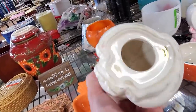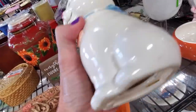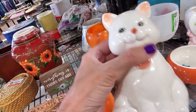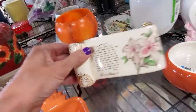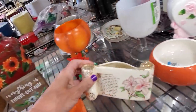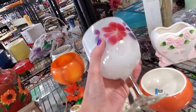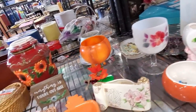Spot this little kitty cat. Oh, that is a Joseph Originals. It's $3.99. It was a bank. I don't see any damage except for the stopper missing. Look at you, this is really pretty, but unfortunately, it's got a big crack. Oh, it's pretty too, but with just one, not a lot I can do with that.